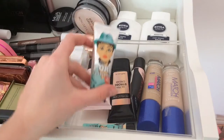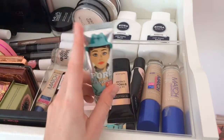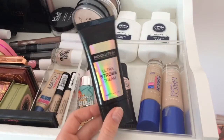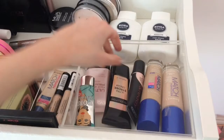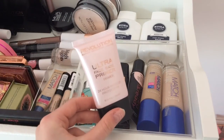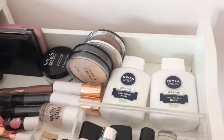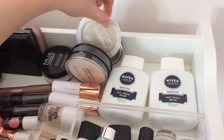And then here I just have the MAC Rescue Professional, and this is incredible and it's lasted me a long time, and I need to get another one of these as well. Then here I just have a strobe cream, because I do use this as a primer and it's a really good primer. And then here I just have my Revolution Ultra Face Base Primer, and I love this primer a lot. Moving over here, I have two of the Nivea Men Post Shave Balms, because these are excellent primers.